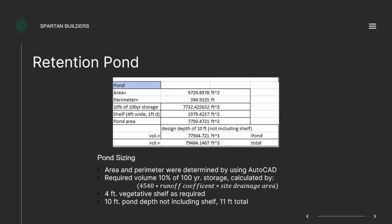Next on the list was sizing the pond. The area and the perimeter of the pond were determined by using the AutoCAD features. The required volume for the pond is 10% of the 100-year storage, which is calculated by the following equation: 4,540 times the runoff coefficient, multiplied by the total site drainage area.